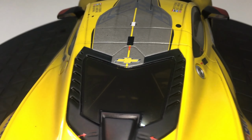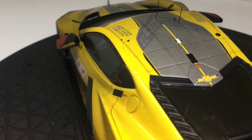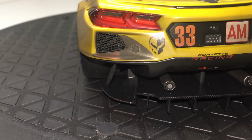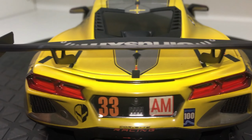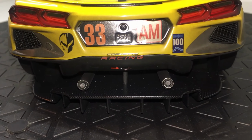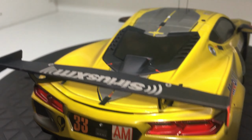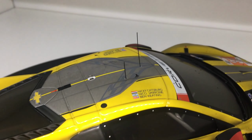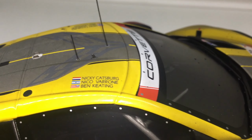Now, this is not the most intricate model when it comes to details. It's good, but you're not going to say that this is on the level of a Spark model. It's close, but definitely not there. But at its price point, you get a lot for the money. You really do. You have your antennas there. You have your 3 drivers there.